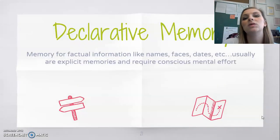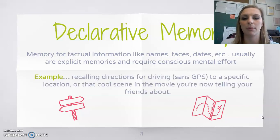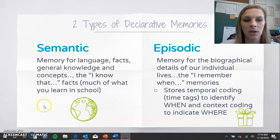So most explicit memories are declarative memories. These are facts like names, faces, dates. Usually these require some sort of conscious mental effort to remember. For example, recalling directions to somewhere without using a GPS, okay? You're going to need to know those specific facts.